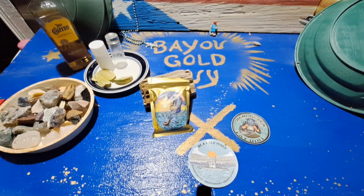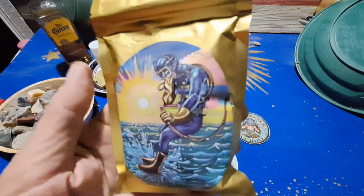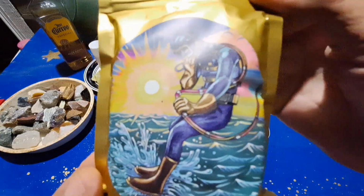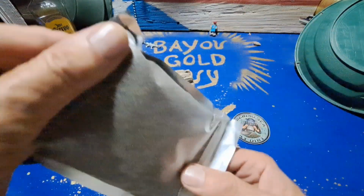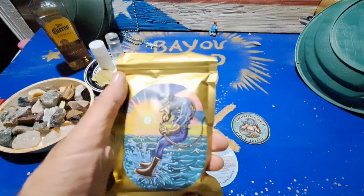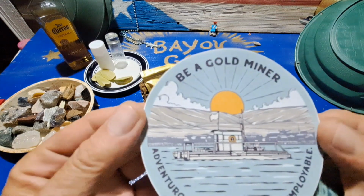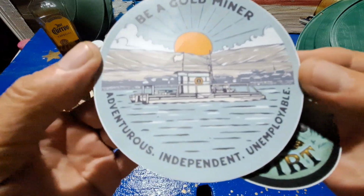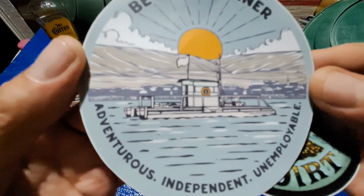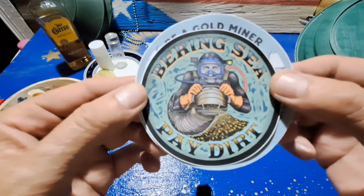Well, all right, here we have our bag. X marks the spot for our Diver Dirt from Emily Riedel, Bering Sea Gold. Their new bag that she's put out, and this is a 1 gram guarantee bag for $95, shipping included, and it came with a very cool Be a Gold Miner sticker. And you see the bottom there: adventurous, independent, unemployable, and then it's got a picture of the dredge there, and then one of their standard Bering Sea paydirt stickers.